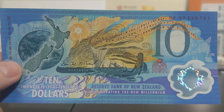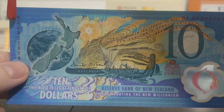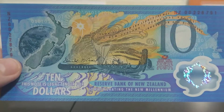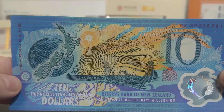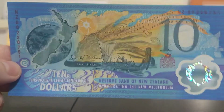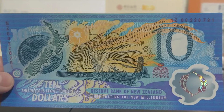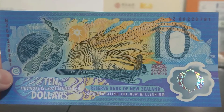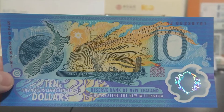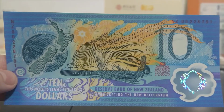And actually you've got some very interesting symbols just down here. Now if you look, we've got the serial number, and you can see we've got the NZ prefix for New Zealand. And then if we go just down here, you can see where my thumb is, there's a small spiral. Now, spirals are quite prominent in Maori art, and they represent growth and new life. So it was quite fitting that at the turn of the millennium, that they actually introduced these small symbols that represent growth and new life. I thought that was quite fitting, really.